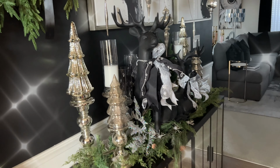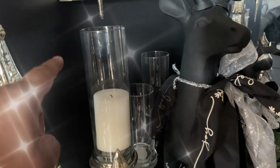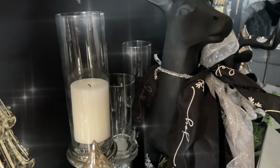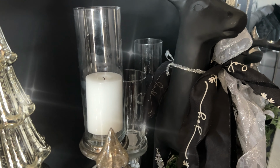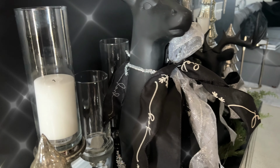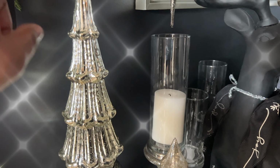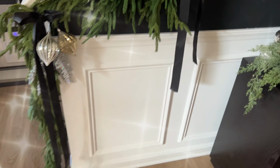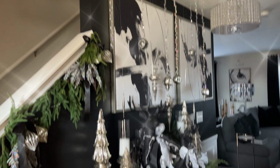Again, very budget friendly. Like, these hurricanes are from Dollar Tree. This one is older. It's when they had those taller ones, but I think I paid $1 for it. The smaller ones, the medium size, are $1.25. Again, $5 tree from the Dollar Tree. Ornaments that I already had. This greenery, just simple embellishments. I am totally, totally in love with this space.